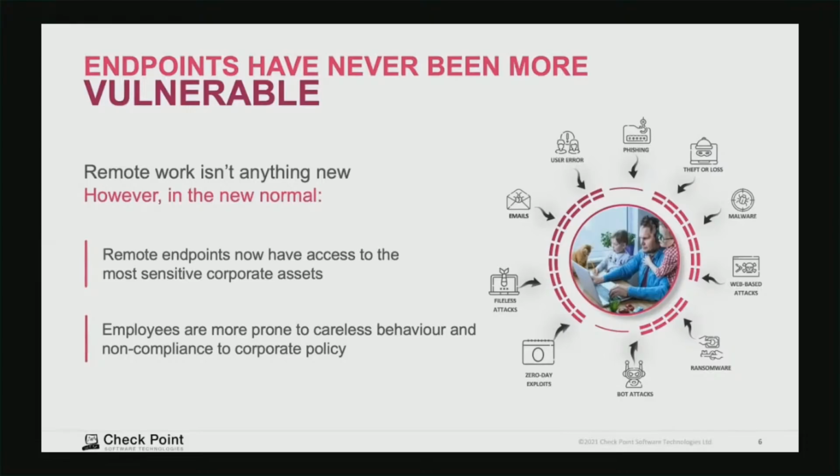Before COVID-19, most companies kept their most sensitive assets strictly protected, allowing employees to access the data only from the on-premises network. In the new normal, companies have to open access to these applications from remote endpoints to ensure business continuity. In the past, only a few people in the organization used to work remotely, like the sales rep. In the new normal, everybody works from home.